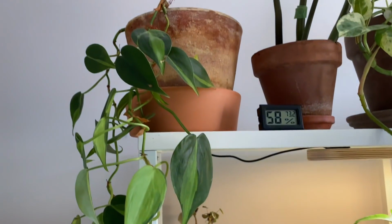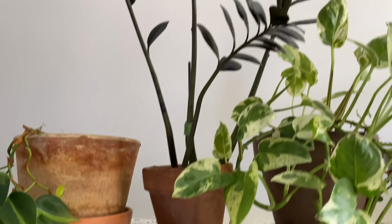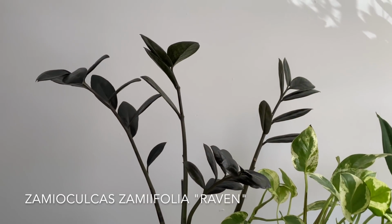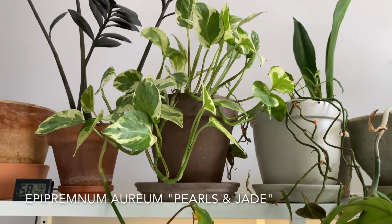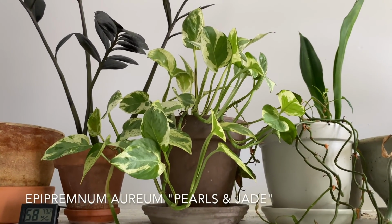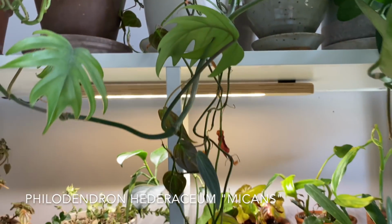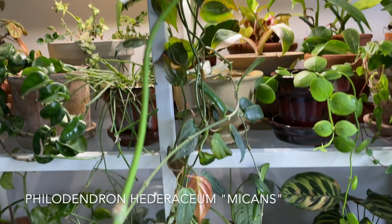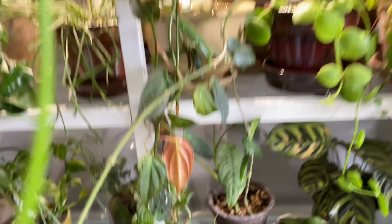So this hanging off the side here is a Philodendron Brazil, and then directly next to that is a ZZ Raven, or the black-leaved ZZ plant. And then here is an Epipremnum aureum Pearls and Jade, or the Pearls and Jade pothos. And then a Philodendron hederaceum micans right here, the velvet leaf philodendron that's kind of a little ratty. I've had it for a pretty long time, could use a good cleanup.